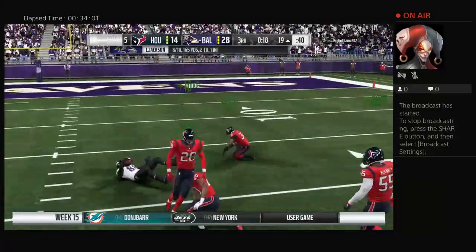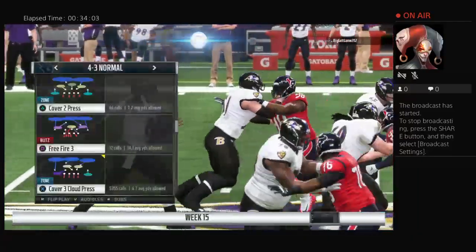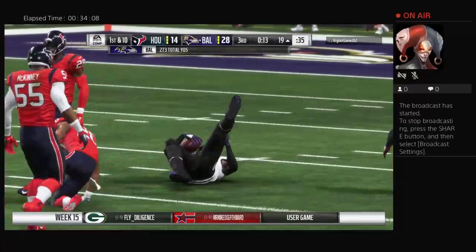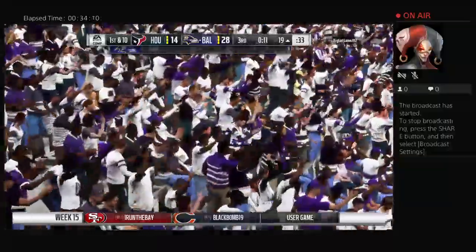Going to throw right side here, complete. And they'll wind up getting this one all the way down inside the 20. They go for it on 4th down, and it pays off big time as they pick up 29.